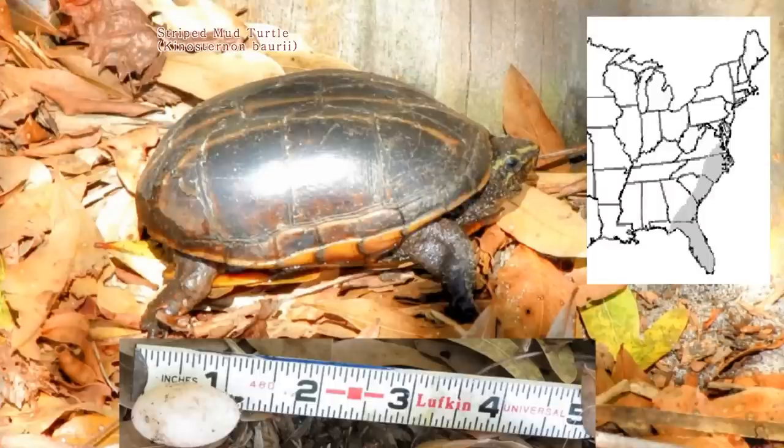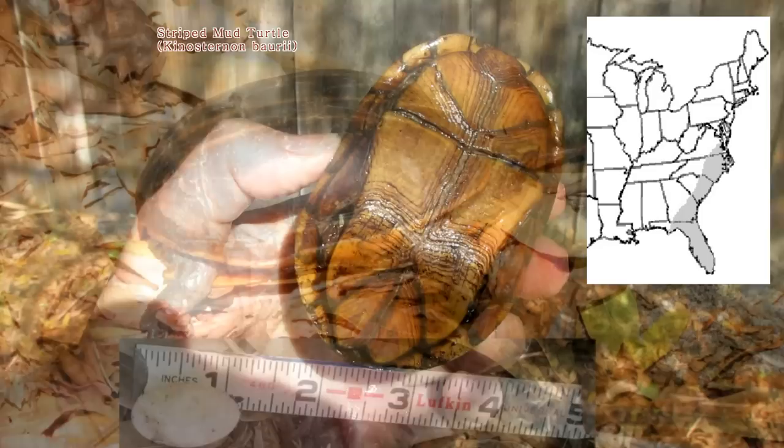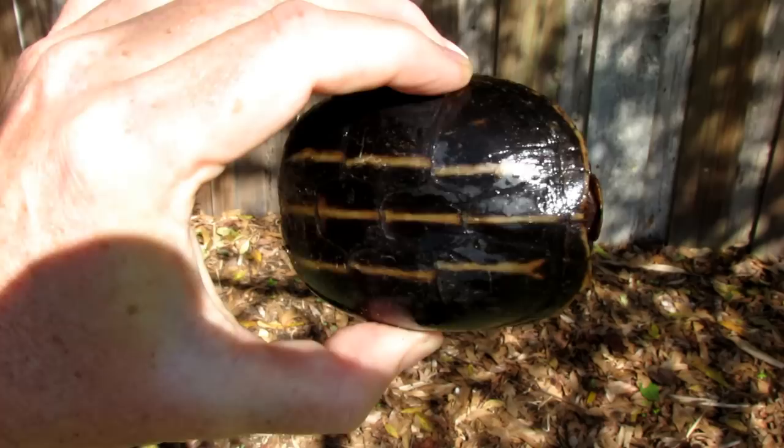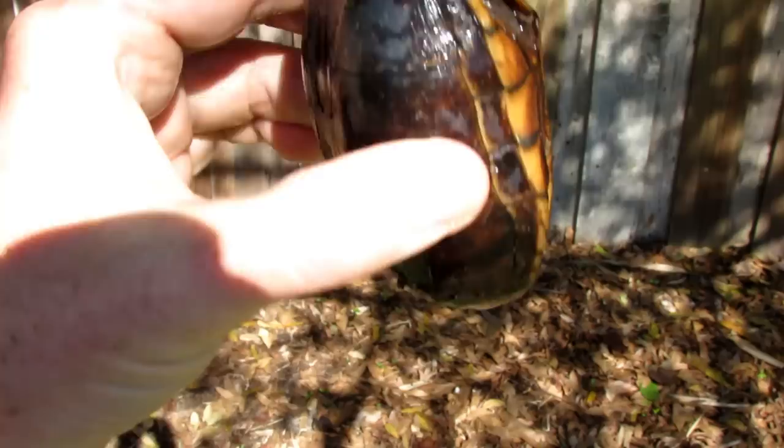Had the pleasant surprise of discovering a striped mud turtle laying eggs in the backyard. It only grows to about 4 inches long, and this is a really beautiful example with the classic three stripes of the Florida version. It's a very attractive turtle and doesn't get any larger than this and can live many, many years. This female actually shows signs of being quite old and is pretty much terrestrial in area.